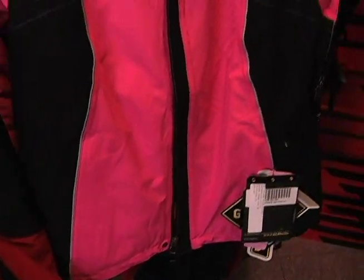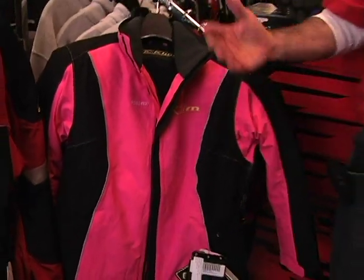Another great improvement in gear is gear being specifically built for women. You can see this has more of an hourglass figure, and they also have pants that match the women's figure much more than the guy's figure. So when you're trying on the gear, a lady can actually try on gear that fits her specific body type.